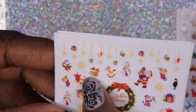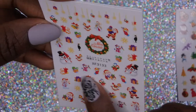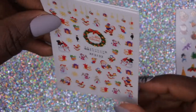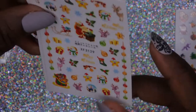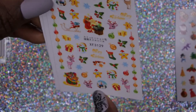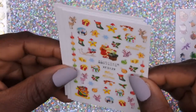The next design we have here, oh, I like these. We have these little snowflakes here coming from the sky. Some snowmen that are like hanging out. I guess this is his and hers, Mr. and Mrs. Santa, some more presents, even some cute little elf shoes. Oh, and this wreath, that's really pretty. Okay, and then we also have the ornaments coming down the side on this one. A pink reindeer, wow.